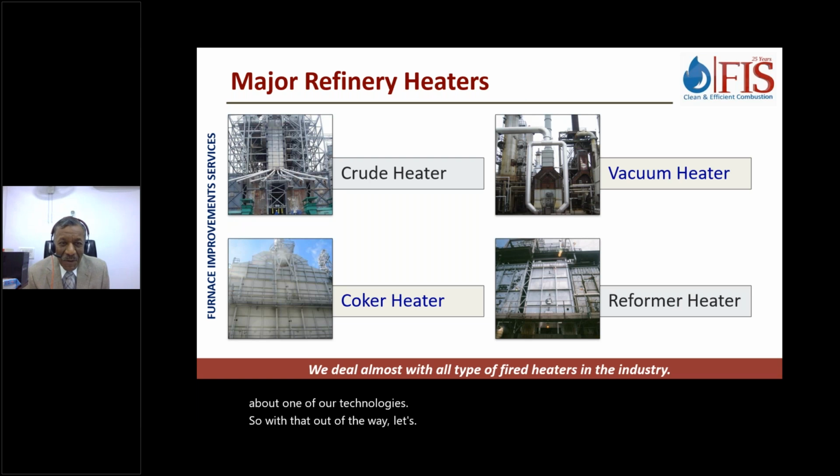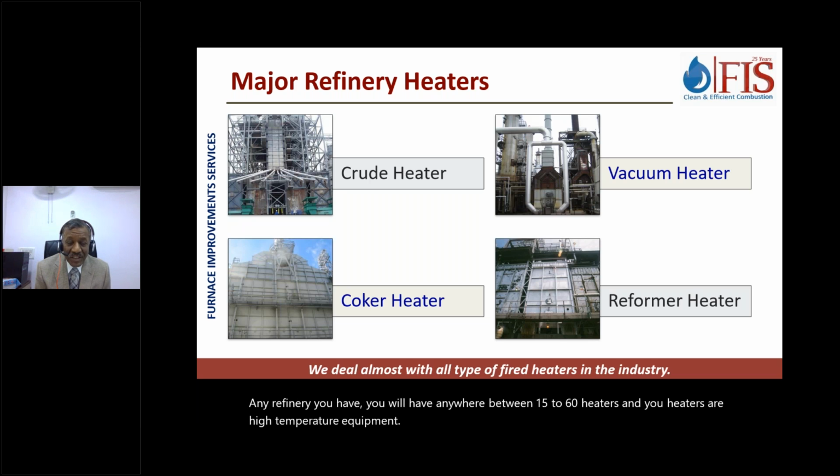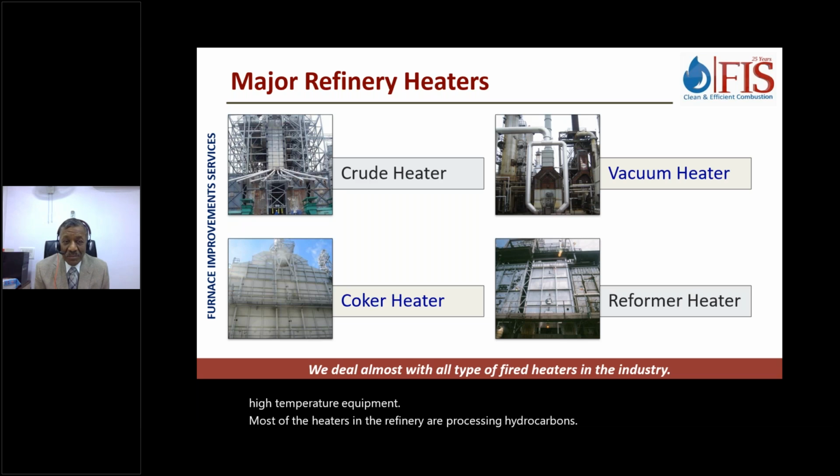So let's go back to our crude heater. Any refinery you will have anywhere between 15 to 60 heaters. And you all know heaters are high temperature equipment. Most of the heaters in the refinery are processing hydrocarbons, and hydrocarbons are prone to cracking, and thereby we have coke deposits and we have run length issues.